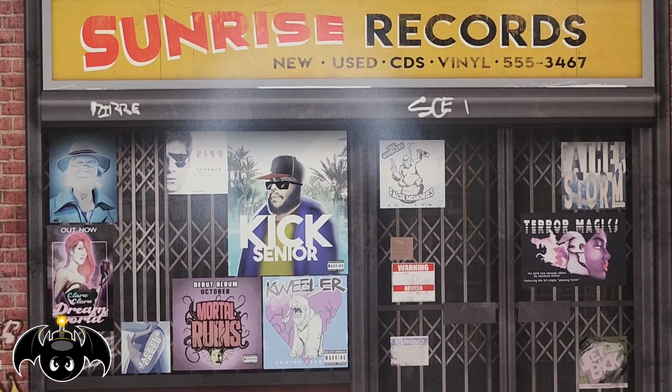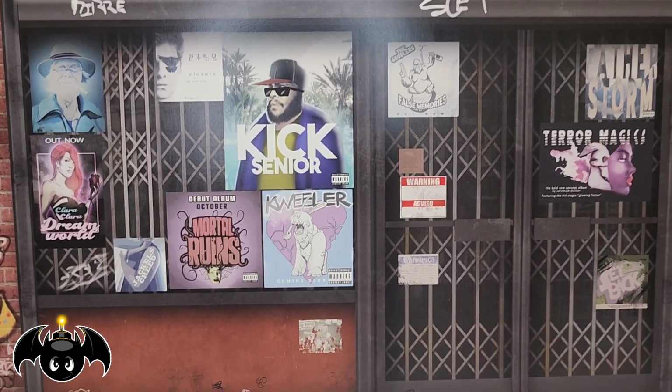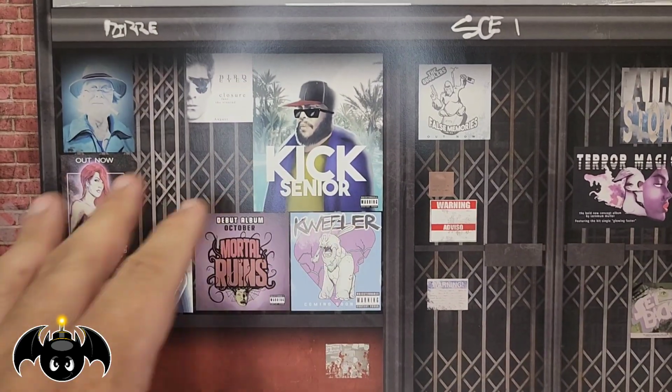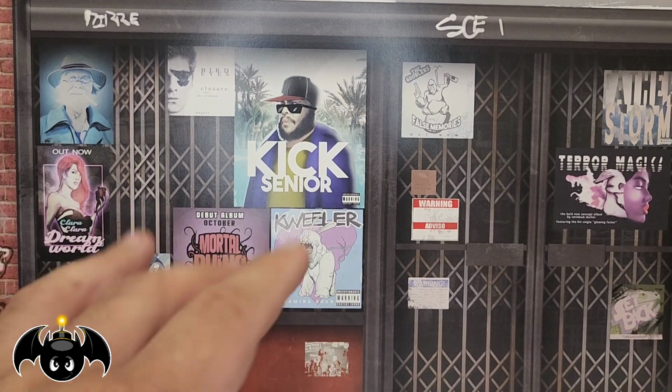I think it's so dope, man. I mean, CDs and vinyl, man, I miss those days. But stuff like this is really cool because I love how you see the locked up cages for the glass doors and things like that. You have these faux music posters with the warning symbols on there. I think that is really rad. All that looks really good.